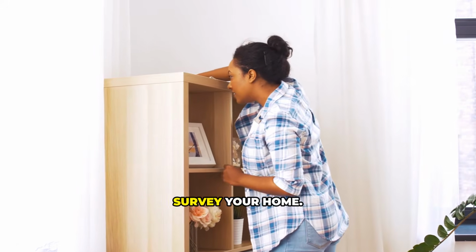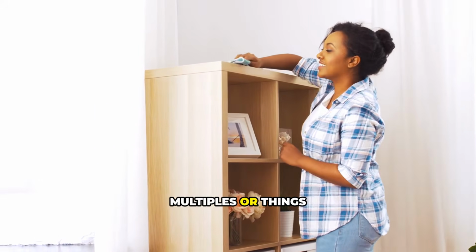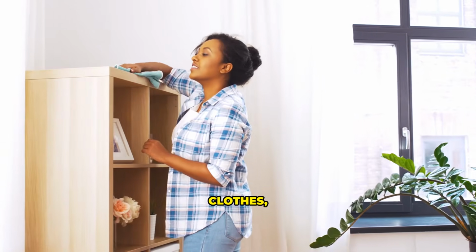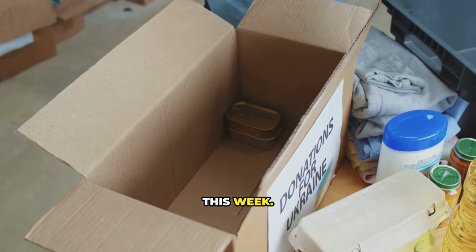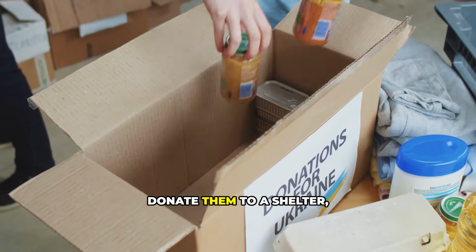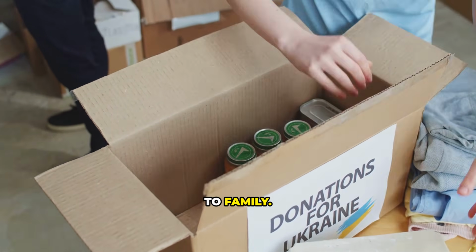1. Survey your home. Look around for items you have in multiples or things you realistically won't use, whether it's household items, clothes, books, or pantry goods. 2. Choose 3 items this week. Decide which things could bring joy or relief to someone else. Donate them to a shelter, gift them to a neighbour, or pass them along to family.